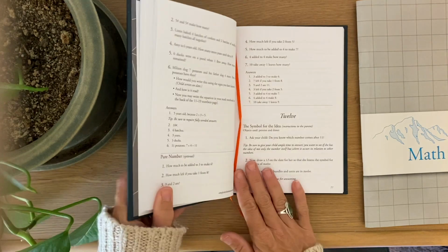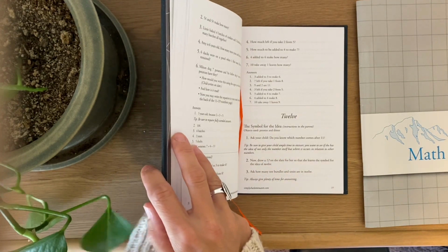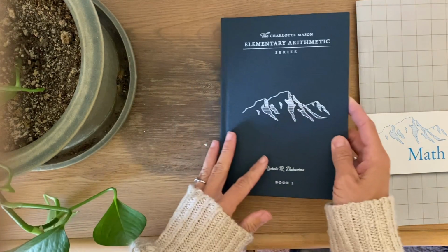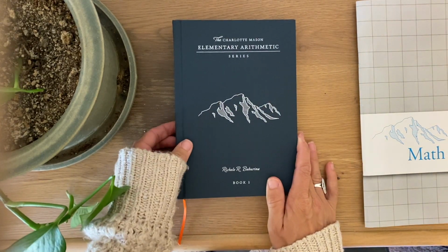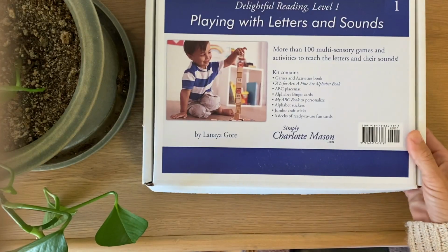So I really like this so far. I like that it's simple and straightforward. We will see if we continue with it for second grade. We've got a ways to go.